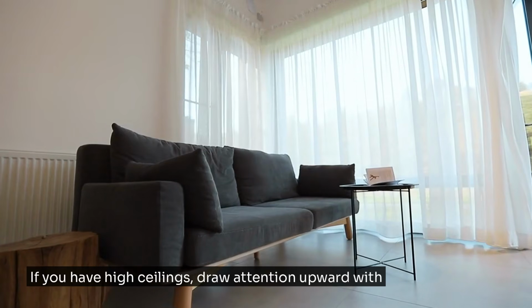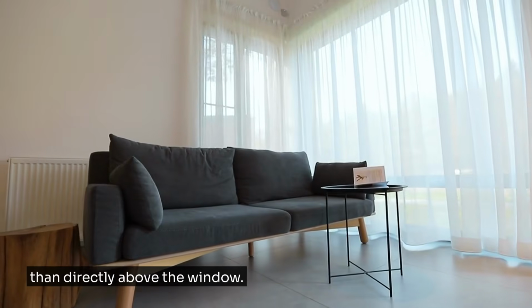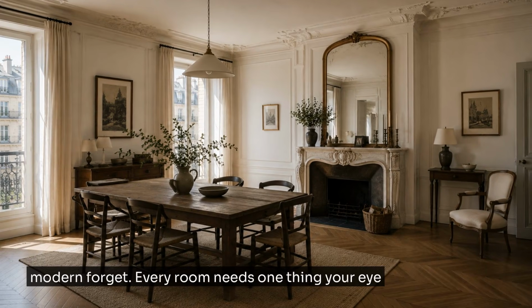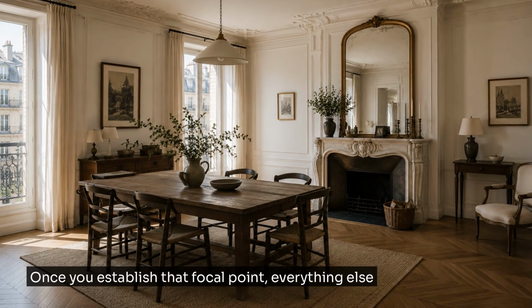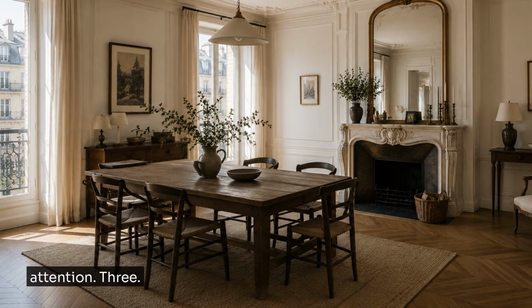If you have high ceilings, draw attention upward with full-length curtains hung close to the ceiling rather than directly above the window. Parisian interiors understand something that many modern apartments forget. Every room needs one thing your eye naturally lands on. Once you establish that focal point, everything else becomes supporting cast instead of competing for attention.